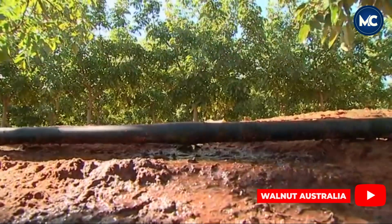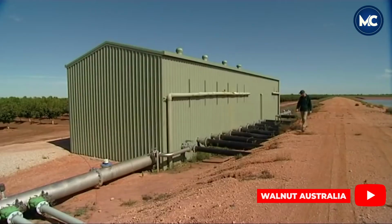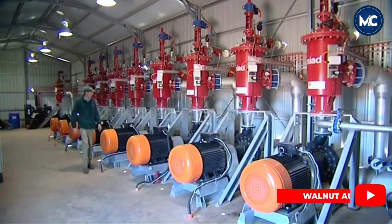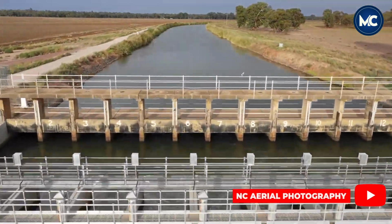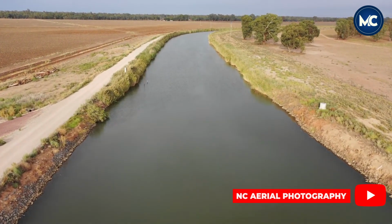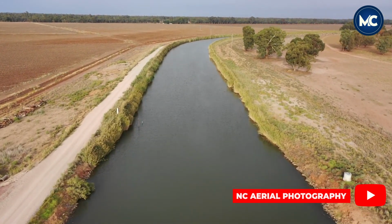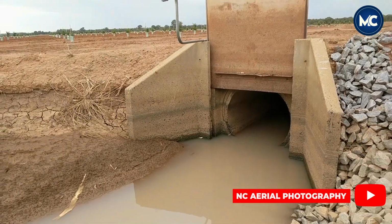Drip irrigation provides a slow, steady supply of water, allowing the walnut trees to absorb it gradually and develop a deep, healthy root system. This is particularly important for walnut trees, as they require consistent moisture, especially during the growing season. Proper irrigation ensures the trees do not experience water stress, which can lead to reduced nut production or poor quality harvests.